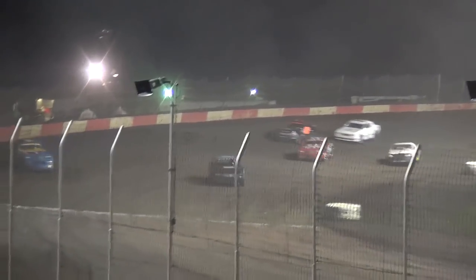Here comes Vernon Keever. Keever now trying to take over that third spot. They're 3 wide on entry. Look out over there in turn number 3. How will it shake out here at lap number 1? It's going to be a close one at the line. It's the coach, Kevin Anderson, your leader.